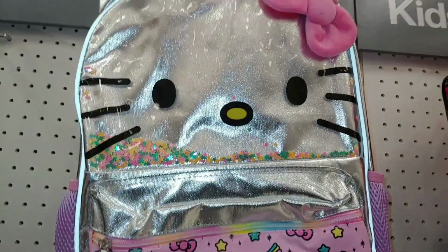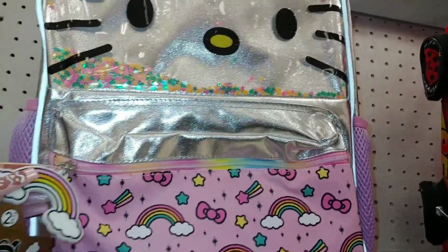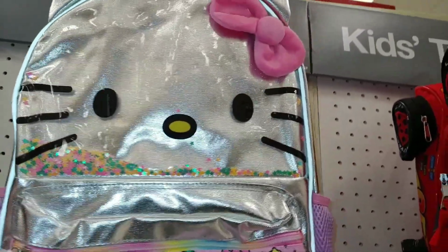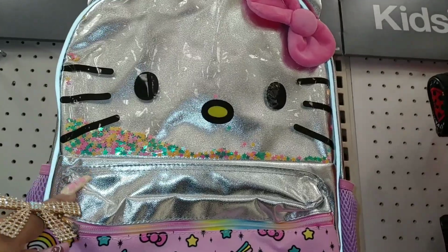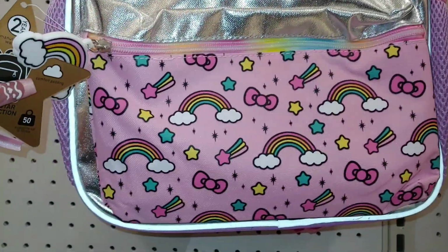And this is not Easter related, but I wanted to show you this Hello Kitty backpack since I'm here. I was walking by and I saw this. I think I showed this last time, a while back last year. But it's a silver metallic with the stars sprinkled through it, and it moves around. And it has rainbows and shooting stars.